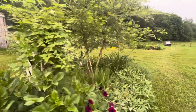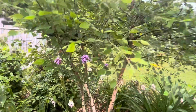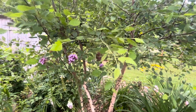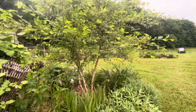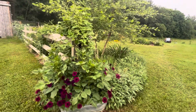Oh, and I have some verbena Bonariensis here that I have, you can see a little bit better what they have to offer. They are also so pretty when they're mixed in with other flowers in the landscape. Okay, there you have it.